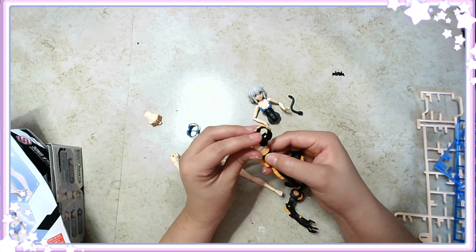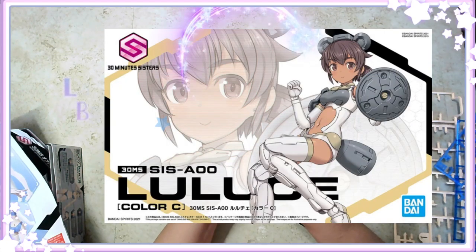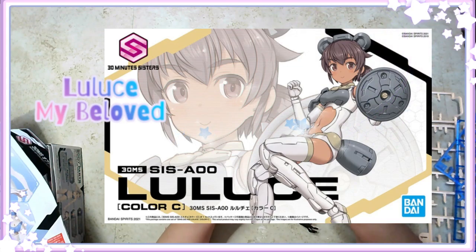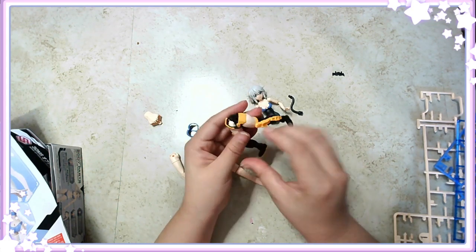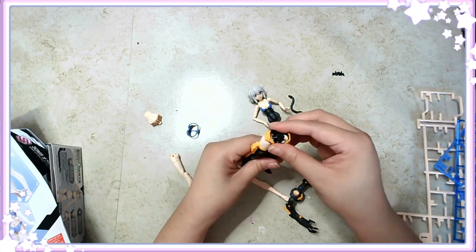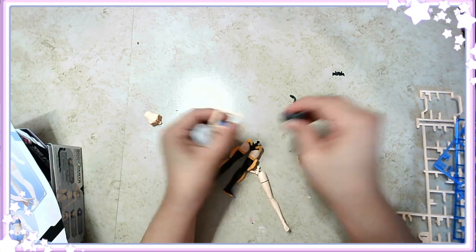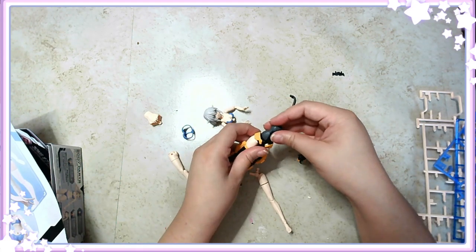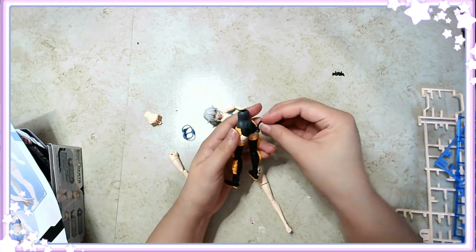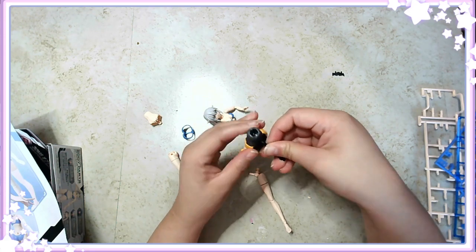I want to get more. Like I said, the Lucille or Luluce or whatever, I can't remember her name, but she's option type C. She has brown hair, but her outfit is white instead of black, and she just has the cutest face. I want her. That's the one I want the most. So maybe I'll get her, maybe I won't. I just wanted to show off my new toy to you guys, and I don't know if this will become an actual obsession.